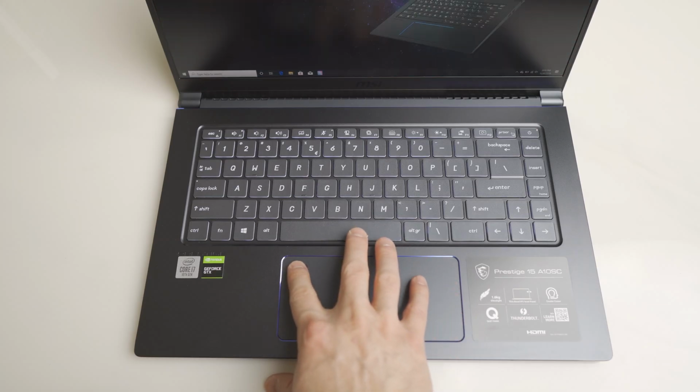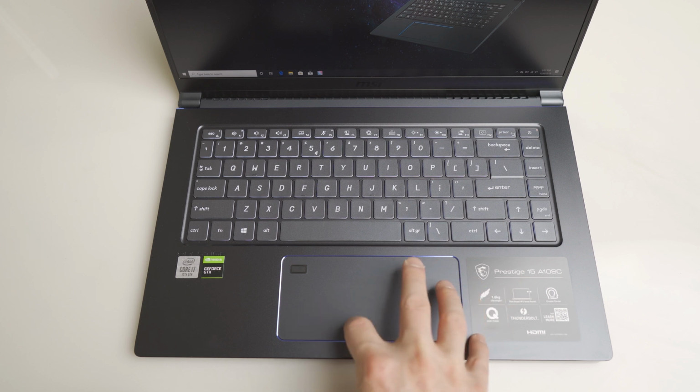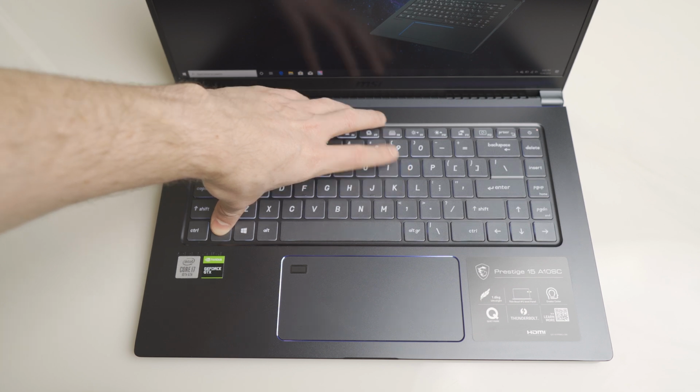The trackpad is smooth and accurate. Even though I thought I would have issues with my palm resting on the wider trackpad, I didn't notice any. The keyboard layout is good, and the backlighting of the keys, including the secondary functions, works well.